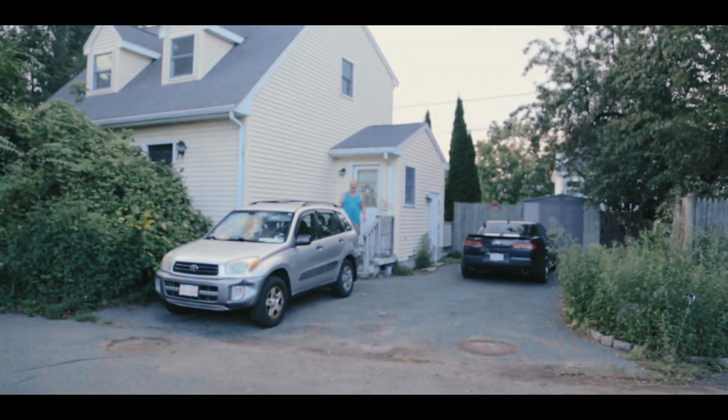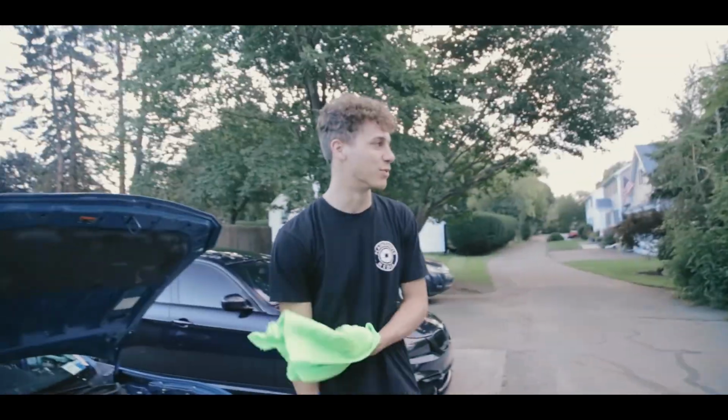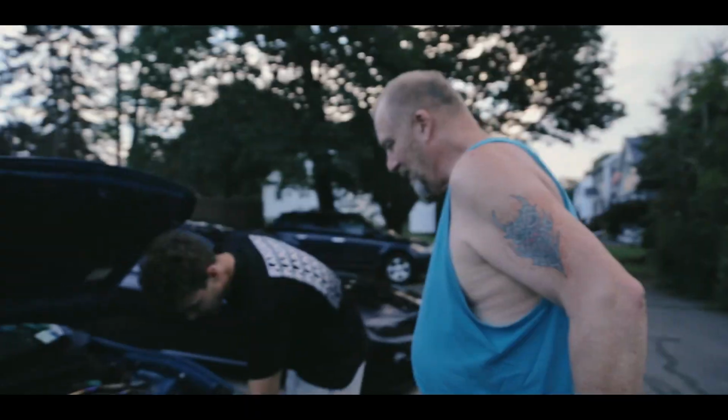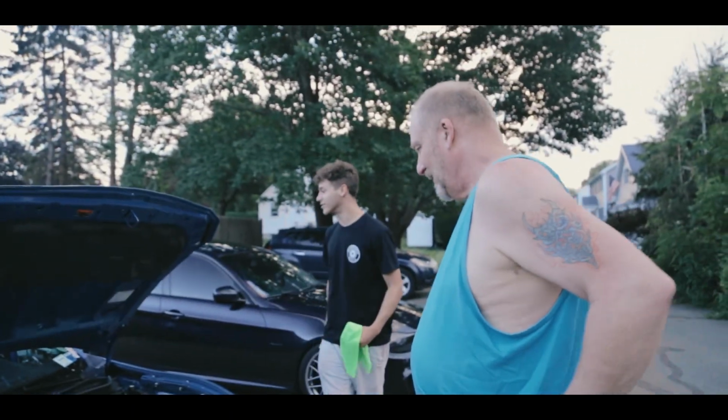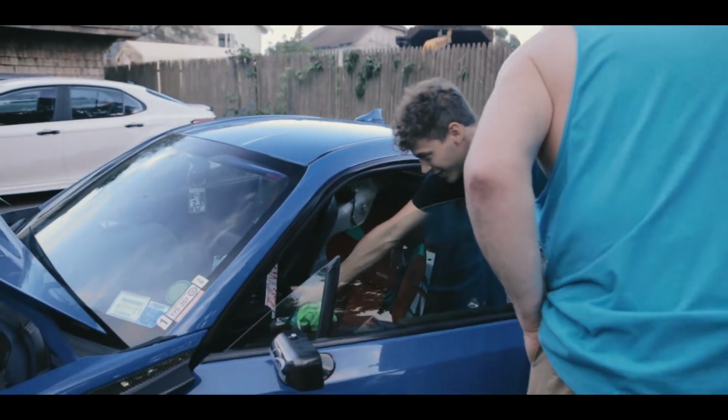Where's the rest of that car? In the garage. We had to take the bumper off because a little piece of it's broken, so we gotta fix it. I like the car. Yeah, me too. We just got this one last night. Yeah, but this one's fully gutted. If you look on the inside, there's literally no interior, it's just seats. Wow. And then it's got a cool fold-up wheel.